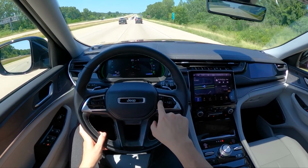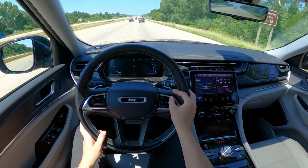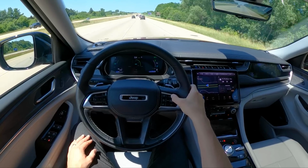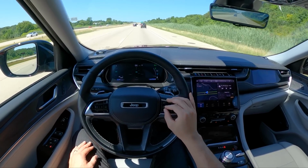If you want to disable that, you kind of have to reset your whole cruise control system and just redo it with adaptive cruise. You can skip 5-mile-an-hour increments. This is a pretty nice system. It's worked pretty well this week. It maintains a pretty close following distance as well.